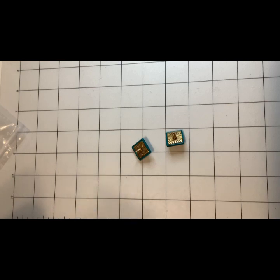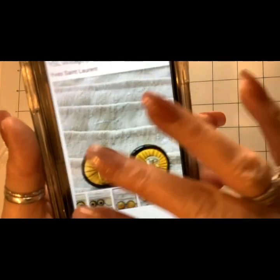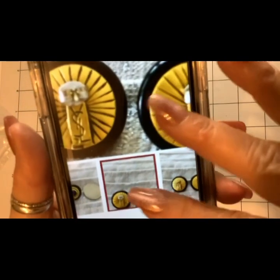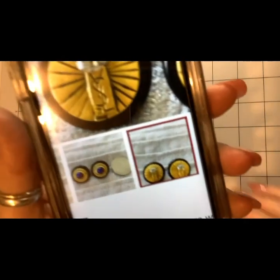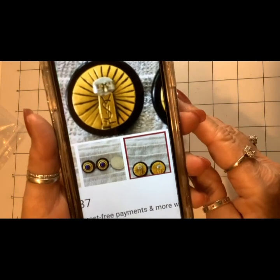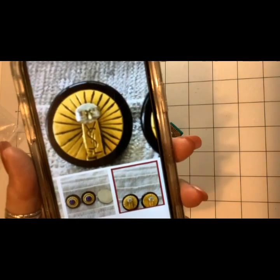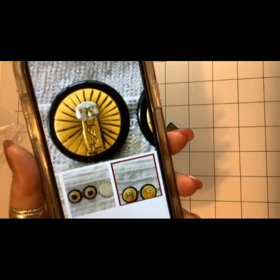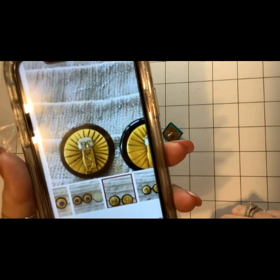Let me see. Did I? Oh, yeah. I took a picture of a pair of pierced Yves Saint Laurent, just kind of plain. See, they're about quarter size and a little less. They're nothing more than the enamel that I have, and just a little gold with the blue. They don't even have the original backs on them, and they are actually 137. So I just wanted you to know.